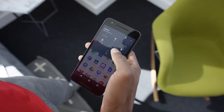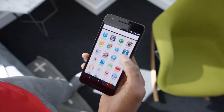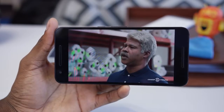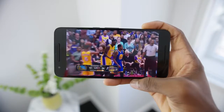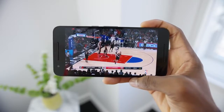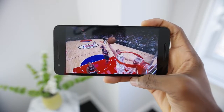Now, you've probably already noticed that the display is flanked by a pair of front-facing stereo speakers. They're outstanding speakers. Really big, loud, crisp, full sound, easily comparable to Boom Sound from an HTC One M9 or Moto X Pure speakers. I've said it before, this makes for an awesome music listening experience, awesome video watching, awesome gaming, awesome conference calls, awesome alarm clock. Everything sounds great coming from this phone, and that can't be overlooked.